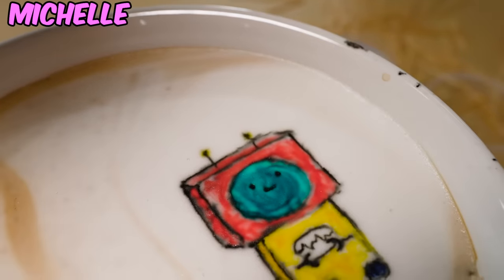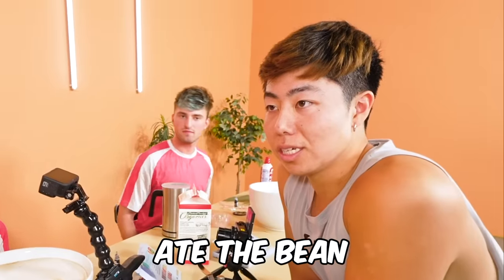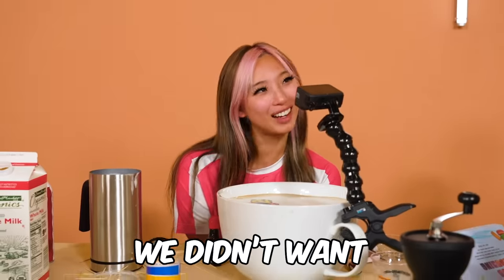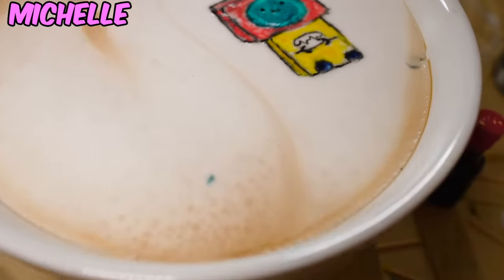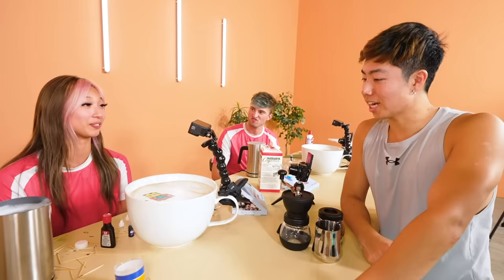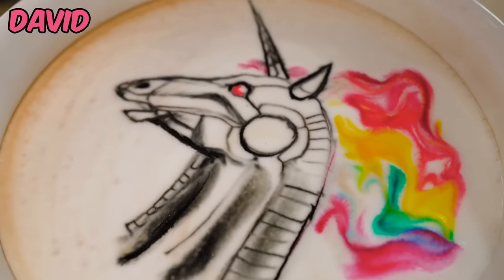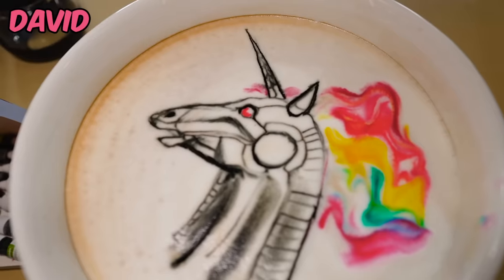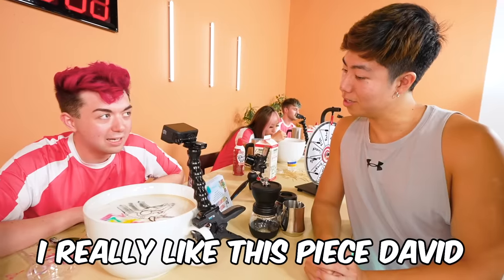I made a robot turkey wearing a robot costume. Wait, you guys never ate the bean. Did nobody remind me? We didn't want to remind you. I forgot to give you guys a coffee bean. Okay, I like that you gave it your best effort. Michelle usually has to copy some references, but she made her own original piece. And for that, I am extremely proud of you, Michelle. I made a robot unicorn because I've never done a robot before and I was trying to make it my own and I wanted to give them a really magical, like fiery rainbow mane. I really like this piece, David.